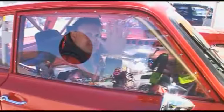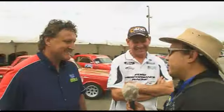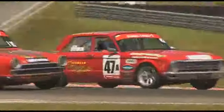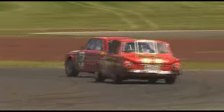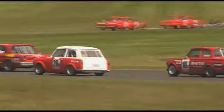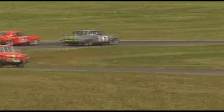He just showed his age there, Robbo. For yourself, why Pre65s? And the same thing, there's so many different classes out there. Yeah, it's probably the same thing. You relate to them a little bit. And I used to have a Lotus Cortina when I was 17 and thought I'll get another one, but you can't speed on the road nowadays, and you might as well get something enjoyed on the track, have a decent crack at it. Yeah, that's pretty much it, eh?